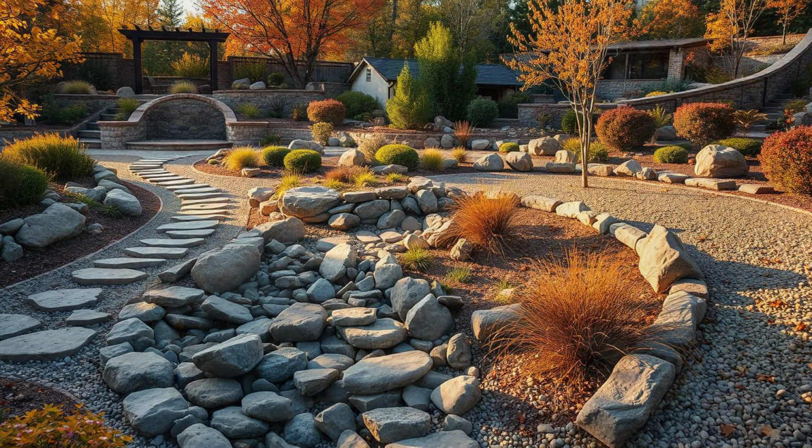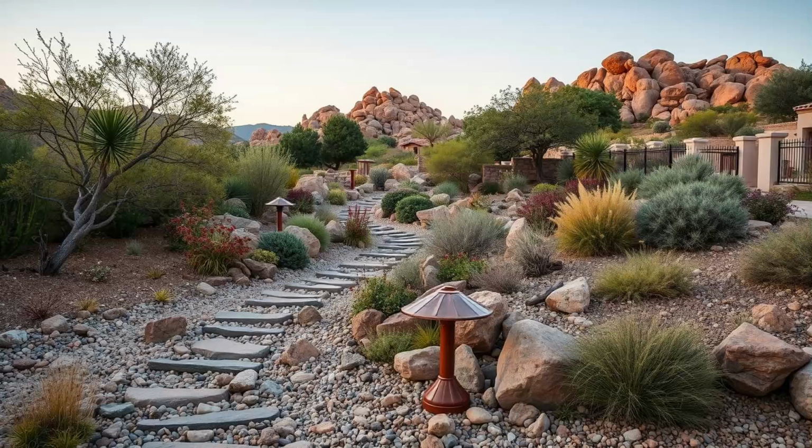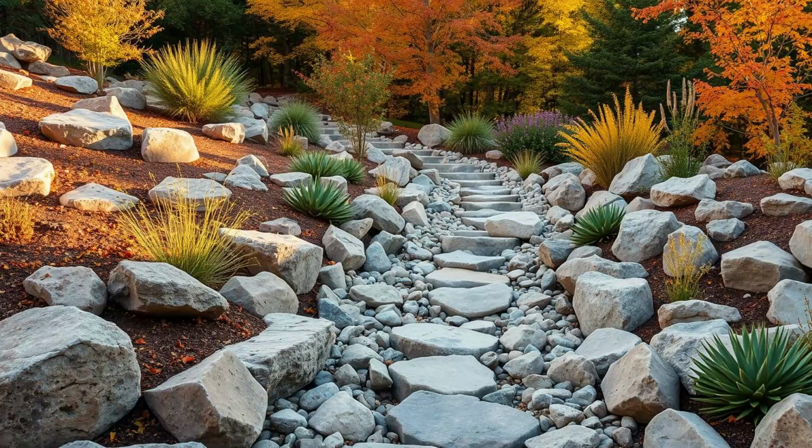If your yard has a slope or hill, rocks are your best friend. You can create terrace gardens or retaining walls using large stones or boulders. This not only helps manage erosion, but also adds layers and dimension to your landscape. Plant some shrubs or flowers between the levels, and suddenly your tricky hill becomes a beautiful feature.